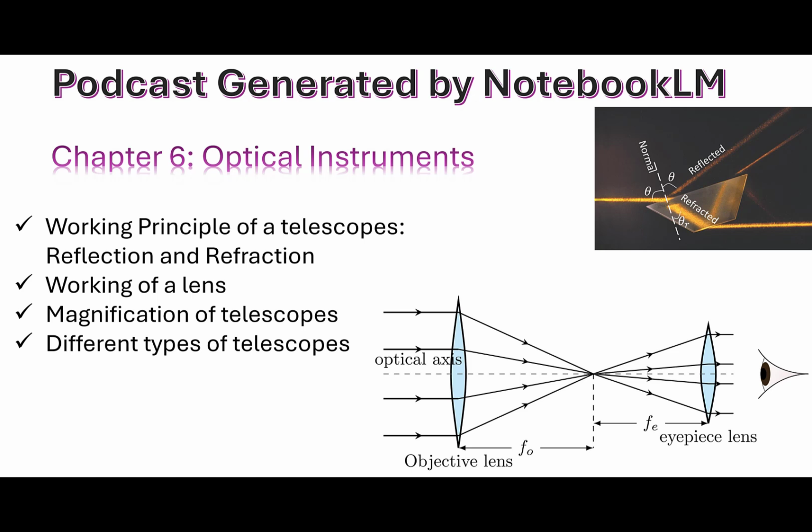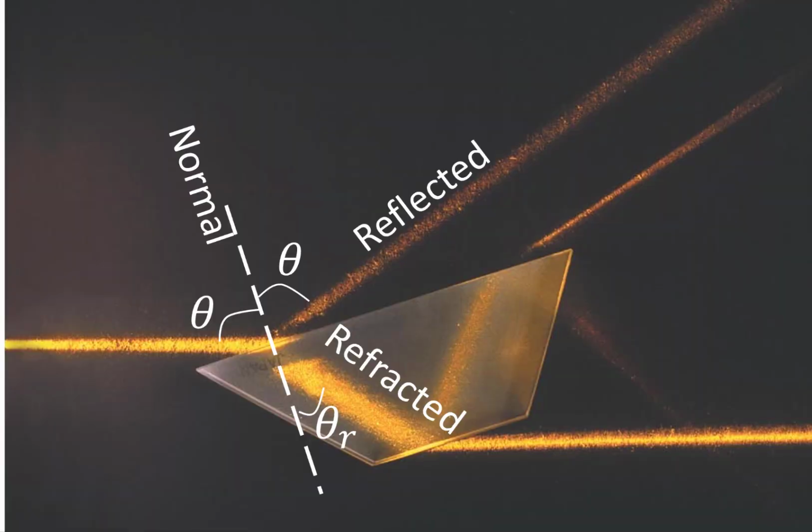Mind-blowing. How do they actually work? What's the secret? The secret is based on two principles of light: reflection and refraction. Reflection like a mirror. Exactly. Light bounces off the surface. Refraction is different. It's light bending as it passes between mediums like air and water. Oh, like a straw looking bent in a glass of water. Perfect. Telescopes use both, sometimes together, to gather and focus light from distant stars and galaxies.